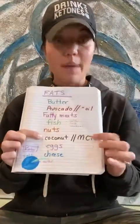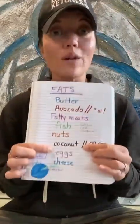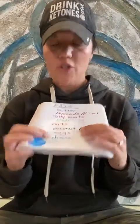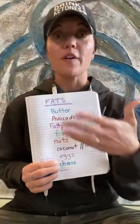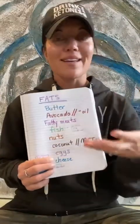All right, coconut, MCT oil, coconut oil, these are great, keeps you full. Eggs, the whole egg, not the egg white, and cheese. But remember, you can overdo dairy, especially you women. So if you feel like you've reached a plateau, the first thing I'm going to say is, how much dairy do you eat? So there's like a give and take, right?